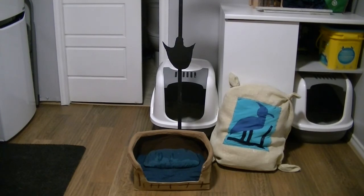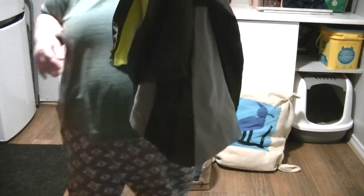Another jacket or a windbreaker that was from my son. Again, too small. It's got a hood, so we're getting rid of that one.